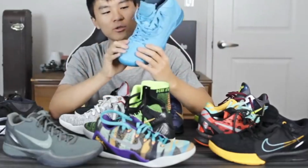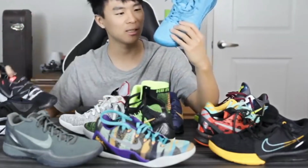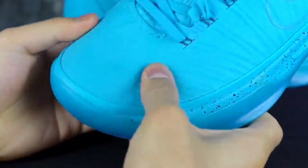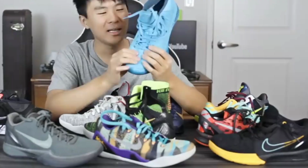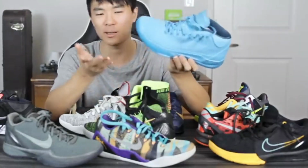And then the materials are probably the crappiest, I guess, besides the shit mesh, on any Kobe that's ever been made. It's just this really crappy felt suede material, and it doesn't feel great. And yeah, so the AD Mid is probably my least favorite.